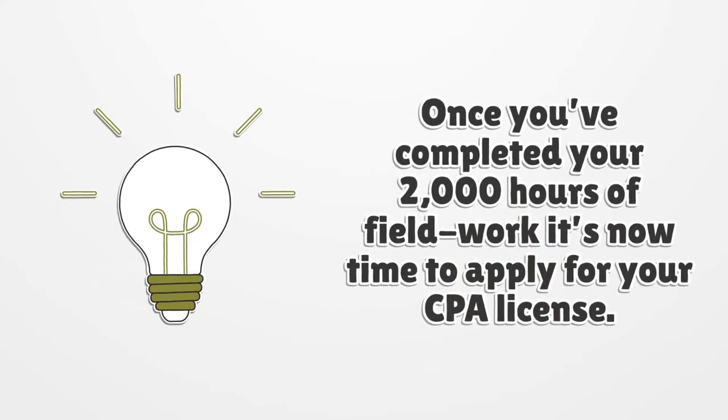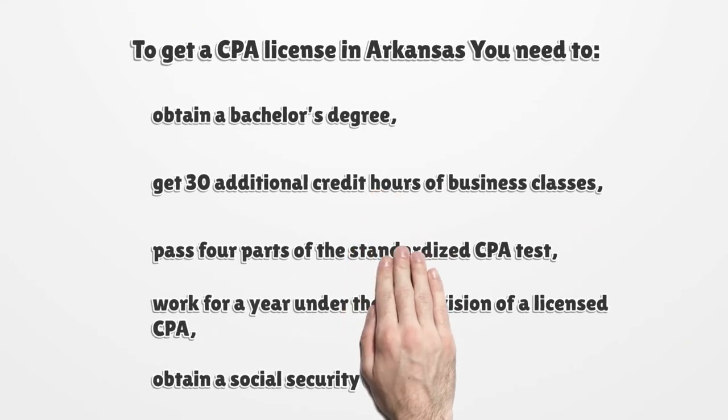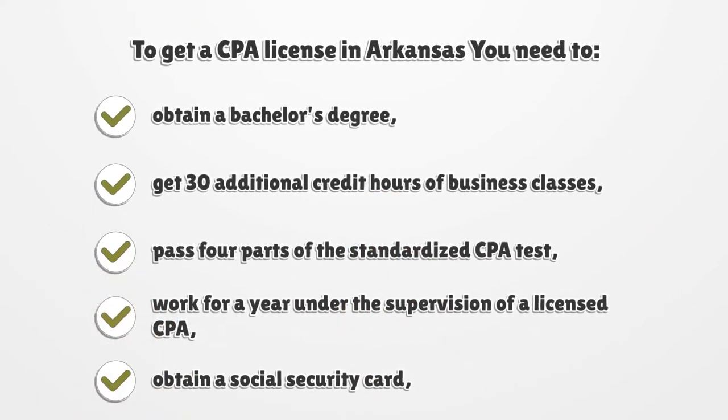Once you've completed your 2,000 hours of fieldwork, it's now time to apply for your CPA license. To get a CPA license in Arkansas, you need to obtain a bachelor's degree, get 30 additional credit hours of business classes, pass 4 parts of the standardized CPA test, work for a year under the supervision of a licensed CPA, and obtain a Social Security card.